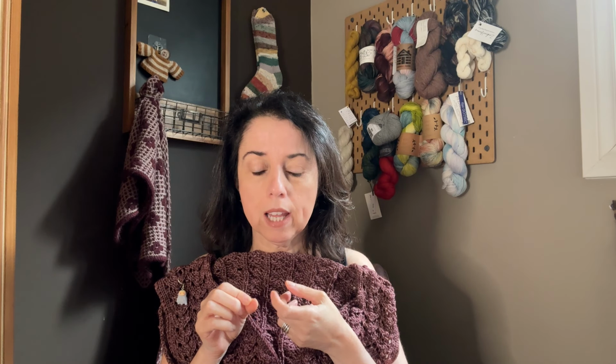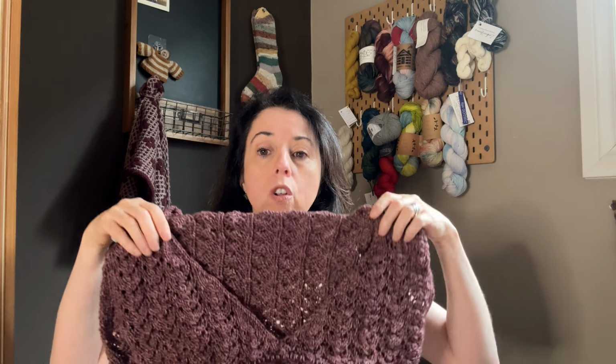Okay, so this is it. She writes the best pattern. This is one of the best patterns I've ever followed. It is so clear. Usually I'm questioning maybe just one thing or another thing on a good pattern. I'm questioning, oh, did they mean this? Oh, did they mean that? She writes it like you don't question anything. It's as clear as a bell. And she also, which I appreciate so much, after every row, writes how many stitches you should have.